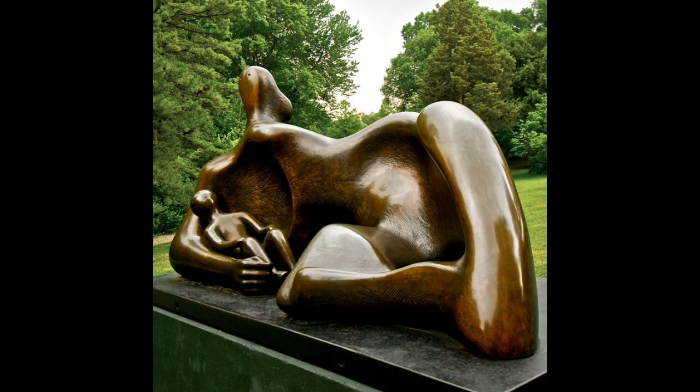It also serves to anchor the figures in a timeless space, evoking classical antiquity while being deeply rooted in modernist principles. The sculpture's reclining pose is reflective of Moore's interest in the landscape, with the human figures often mirroring the undulating forms of hills and valleys. This connection between the human form and the earth itself speaks to the universality of maternal care and protection as fundamental forces in human experience.